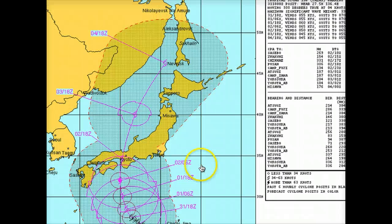And also, I do want to show JTWC, or the Joint Typhoon Warning Center's warning on this system as well, noting that they are matching up now with JMA, and also they're matching up with the intensity of JMA, maxing this at 65, gusting up to 80 knots, and also landfall near Kyoto and the Osaka region.